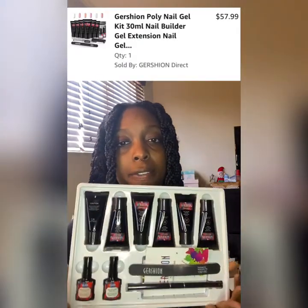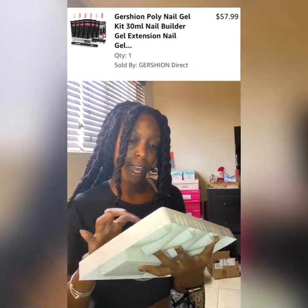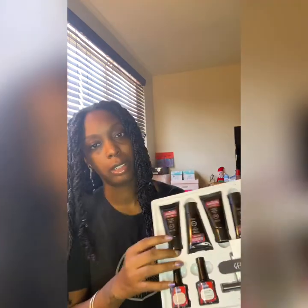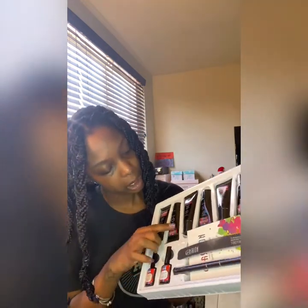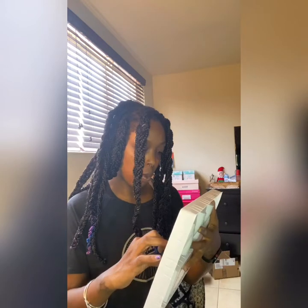We have a full poly gel set. So it looks like I have 1, 2, 3, 4, 5, 6 colors. I have clear, white, natural pink, dark pink, cover pink, and bean red. It comes with a washable 180/100 grit file. I have one of those in my nail cup already, so he's gonna go hang out with his friend.